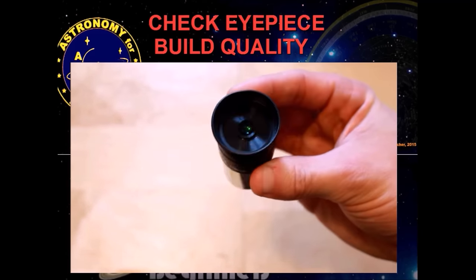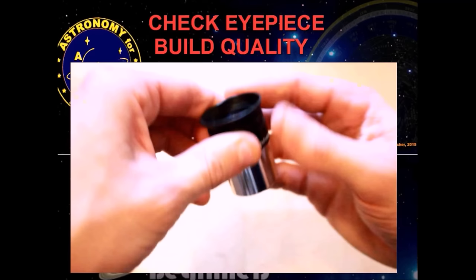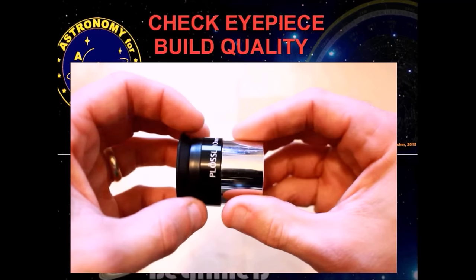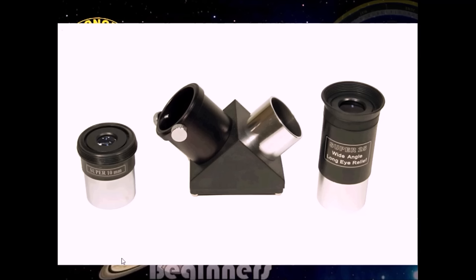Again, this is a cheap Plössl, a 10mm, and again, it's a good eyepiece. Good design, good quality glass eyepieces with multi-coat. That's the sort of eyepiece you're looking for. Good eyepieces will give you good views. And even for the cheaper telescopes, there are still good eyepieces.